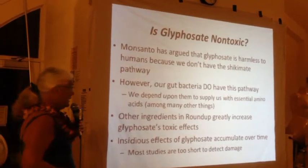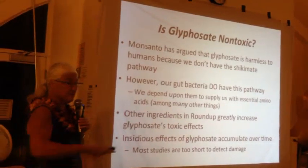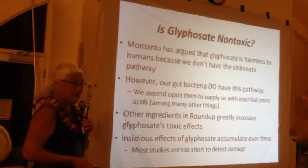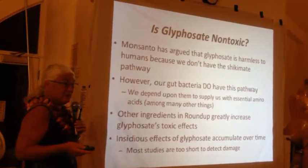So is it non-toxic? Monsanto has certainly argued that it is, and people treat it carelessly for that reason. You can go down to your local hardware store, it's not regulated. You can really get up close and personal with it. People aren't worrying about it.